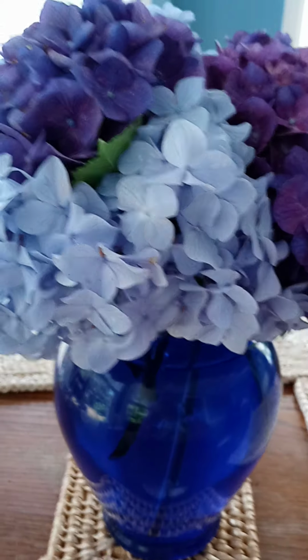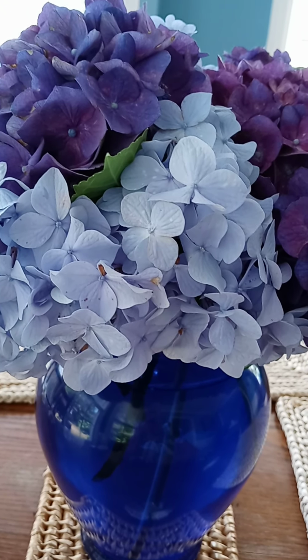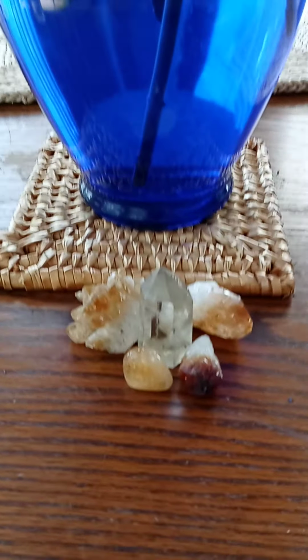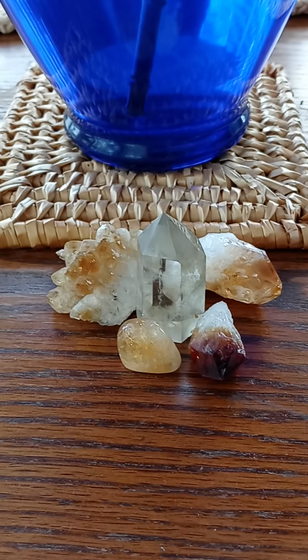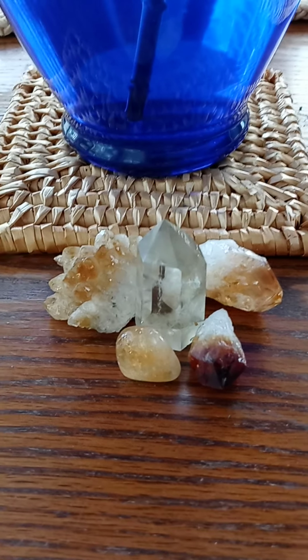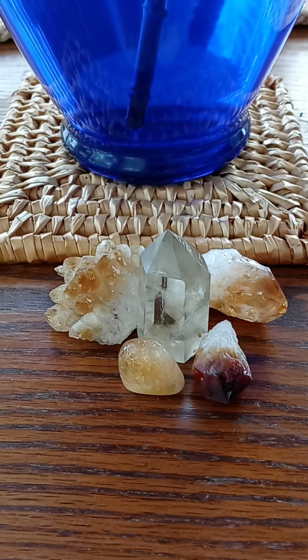Look at these beautiful hydrangeas. Purple, blue, a pretty blue vase, and my favorite manifestation crystal. This is another edition of You Need This Crystal. The name of this crystal is Citrine.